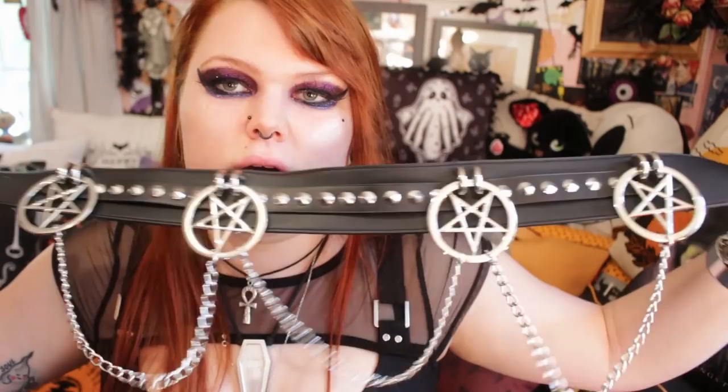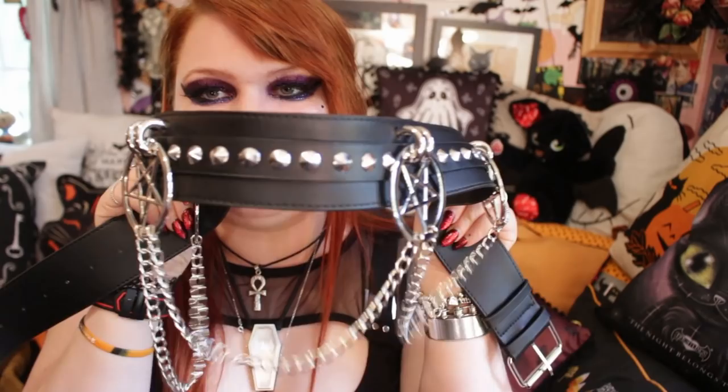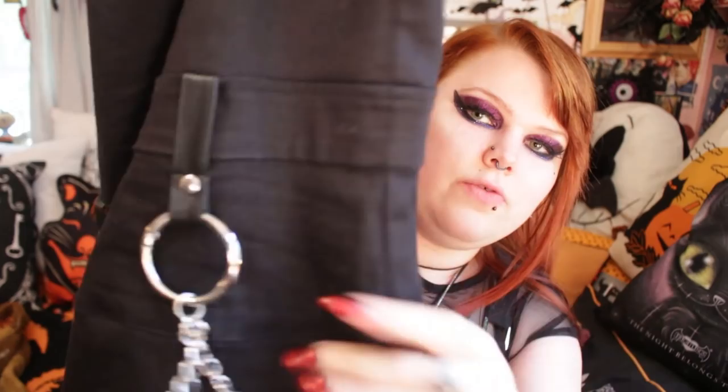So the official name for this belt is the Curses Chain Belt, which I assume is due to the chains which are coming off. From the picture, when you originally look online, you just see it round a lady, and I wasn't really sure what the deal was. On this dress, the chains loop all the way around, and it came with a whole chain that goes all the way around. So again, I wasn't too sure if somehow they were going to link the chains, or if this was going to be an over the head kind of dealio.